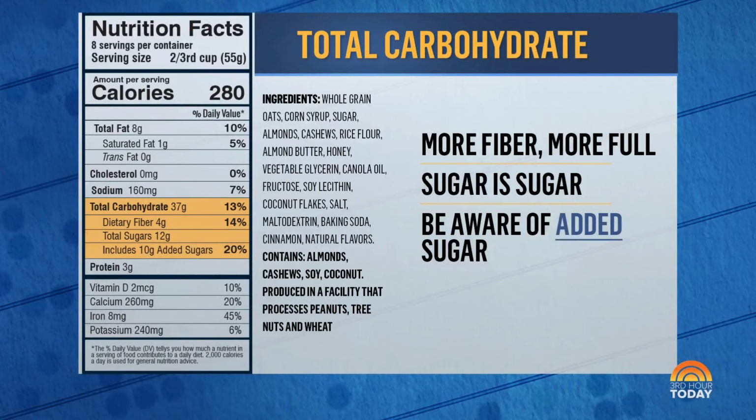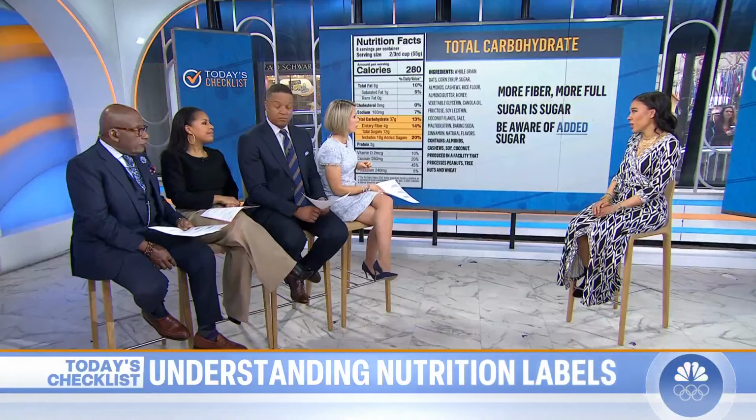How would you interpret this one? This is pretty high in carbohydrate for 2/3 of a cup. It has a decent amount of fiber. I'm usually looking for 5 grams, but it has 10 grams of added sugar. For sugar, for men we're looking for 36 grams and for women, 25 grams per day, so 150 calories versus 100 calories. So it's not really ideal. We don't want that.